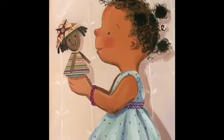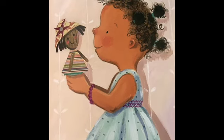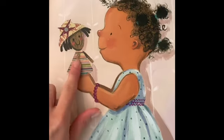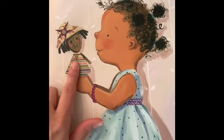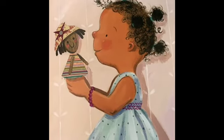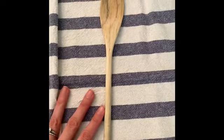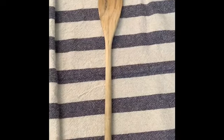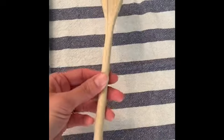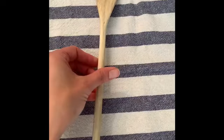So for today's activity, we're going to be making a little garden stake, just like Lola made in the story. She made a little Mary Mary. Today, you can make whoever you want to make, and you only need a few materials. To make this craft, the first thing you'll need is a wooden spoon. Now, your parents might have extra ones at home. This is an old one that was just in one of our drawers. It's kind of beat up, so I decided we would use this for our craft.